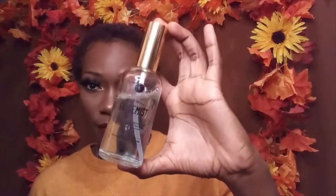Last but not least, to set my face, I'm going to be using the Extremist Setting Spray that I purchased from the Makeup Museum last year. I love this spray. It has a very, very minty, I believe it's peppermint, scent to it. You can use this to set your face, to refresh your makeup throughout the day, or even if you're having a day where you're not wearing makeup and you just did your skincare routine and you want a facial spray, you can spray this on as well. It is so good.